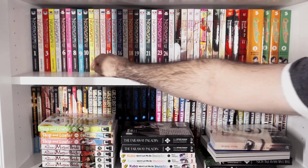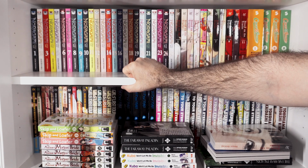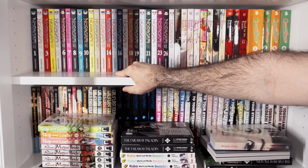I read the first couple volumes and I actually liked it enough that I went and picked up the rest, but I did not continue reading on. Shame on me as always.